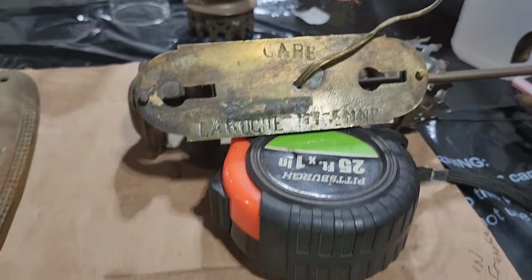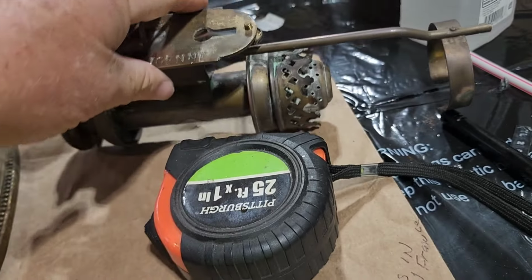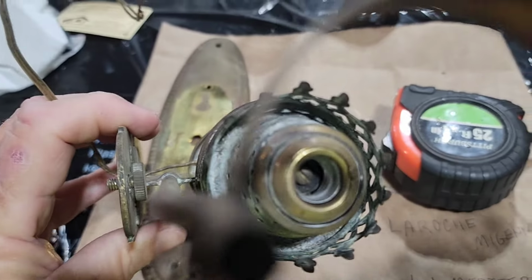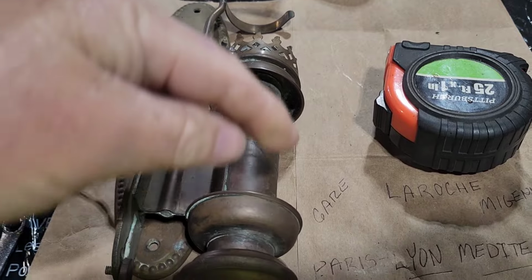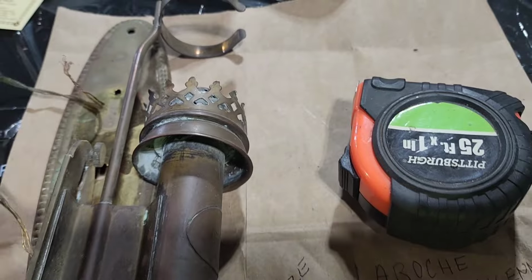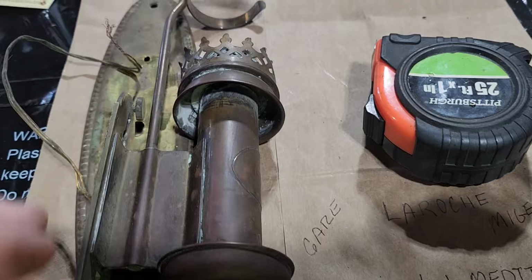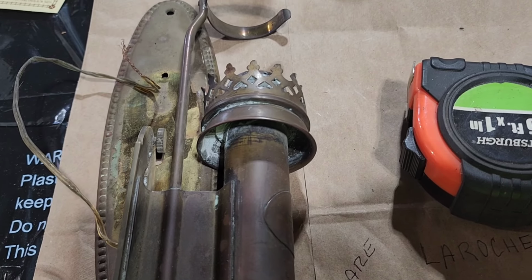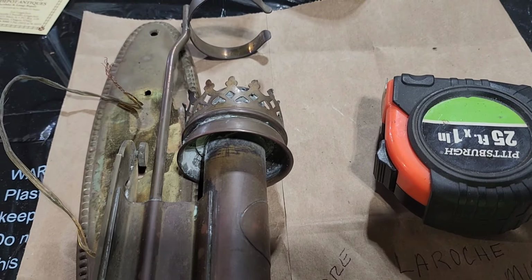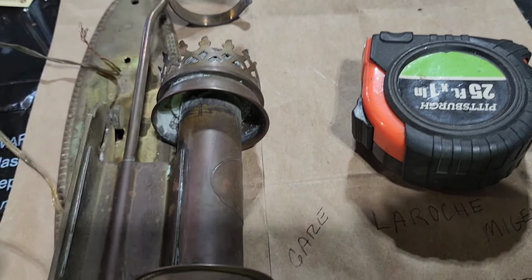So here's the deal about this. Somebody electrified it, which could be cool, but I don't like my stuff messed with. It's got a light socket in there, and it's supposed to have a spring. You load up a candle, the wick stays up in here, and the spring comes all the way down to here. This comes off, and it's like an altar candle in a church where the wick always stays in the same place, and it burns and burns and pushes the candle up and up and up. So that's the way it's supposed to work.